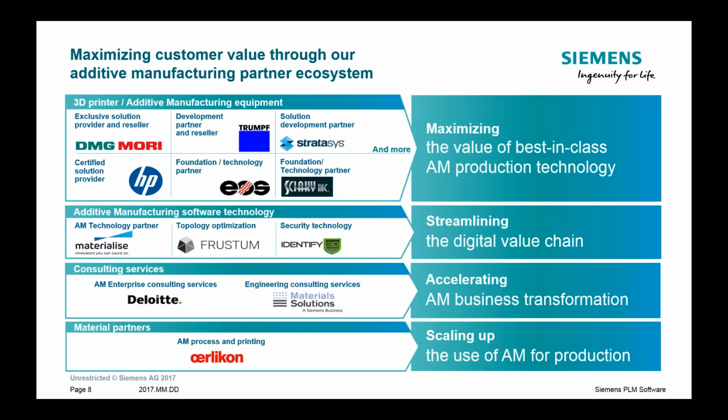So towards that end, we've made a lot of partnerships in various different places. So we've got the partnerships we've made with various different hardware vendors. So these are the companies that actually make printers, right? So DMG Mori, EOS, HP, Trumpf, Stratasys, Sakuma, and there's more in there as well. We're always adding new partners to our stable because we're trying to cover as many of the possible technologies our customers will need and make sure that those things work well with our software.